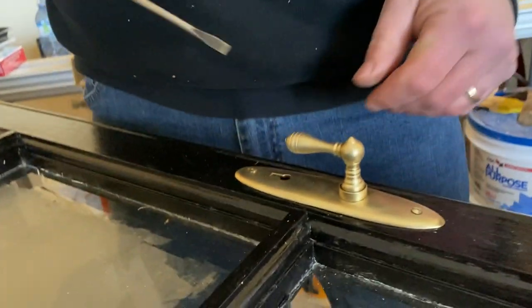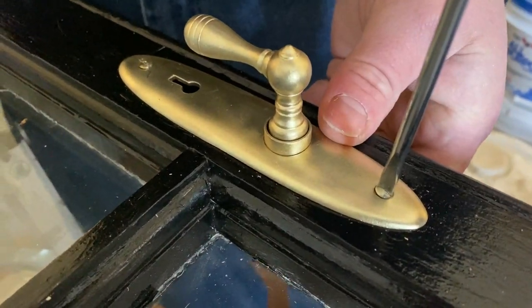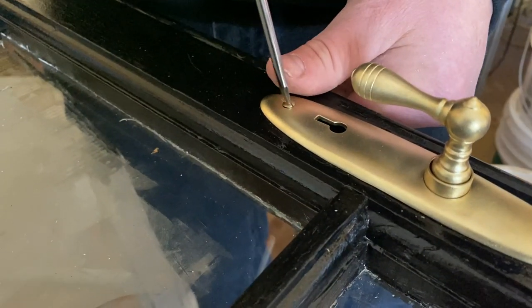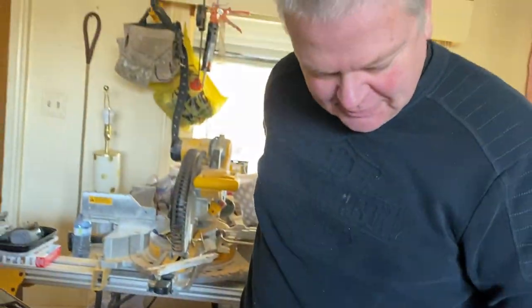And then you put it so that it lines up. And down. Get it in. It's a little something. Every little detail.